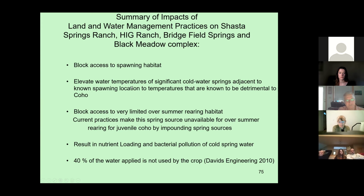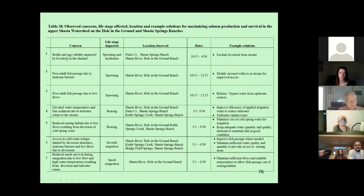This was all put together in our 2010 report where we talked about the concerns. Look at number 2, poor adult fish passage due to upstream barriers at the Shasta River and the Hole in the Ground Ranch. The dates that it's taking place are from October to December of a given year when the adults are trying to migrate in. The proposed solution is to modify the downflows in the stream and improve access. So we went through one at a time and laid out what these limiting factors were. Looking at this one here, Bridgefield Springs, that's what we were just looking at: improve fish passage, maintain sufficient flows and water quality, provide access to the rearing habitat.